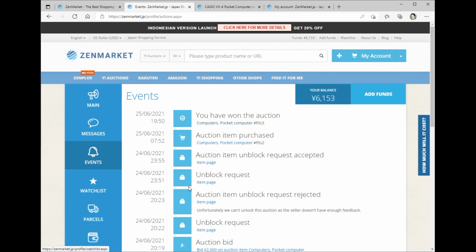I checked my events here. It says that I put in the unblock request, and it says it rejected. But they tell you why, because the seller doesn't have enough feedback. They're protecting their reputation and helping to protect you too. They don't want you to be unhappy because the deal doesn't go good.